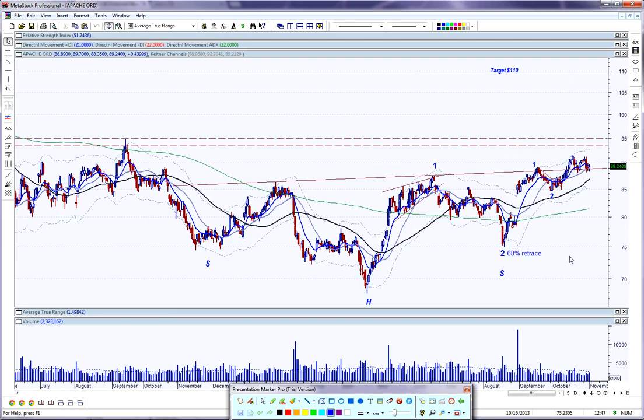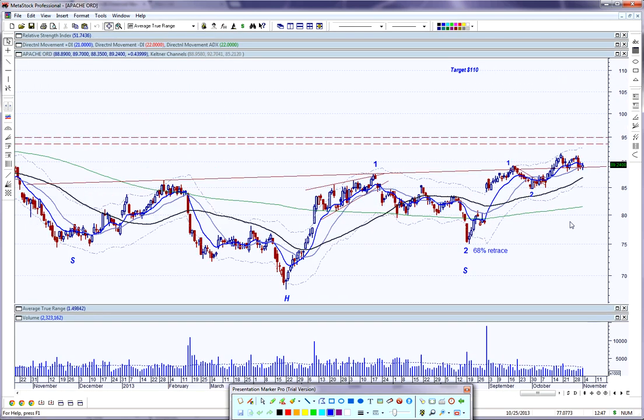Apache got back in. I do think we're in a sideways correction. I think we're getting ready for another leg up. This, again, you can see we've got 1, 2, and I think we're in wave 3. Excuse me, wave 3 up. And we're actually in wave 3 of wave 3 is my interpretation. And so I think we've got the potential to really move here.